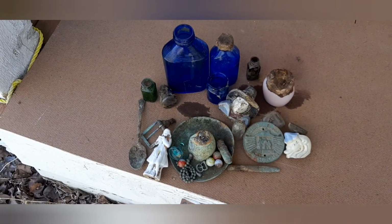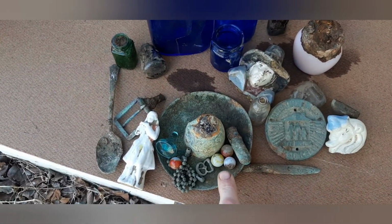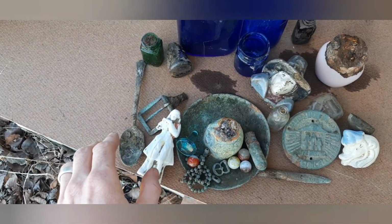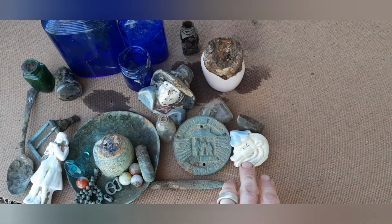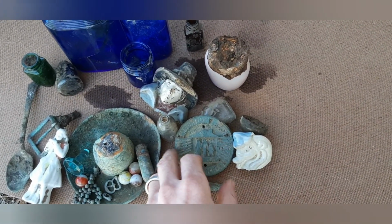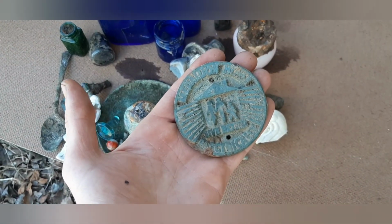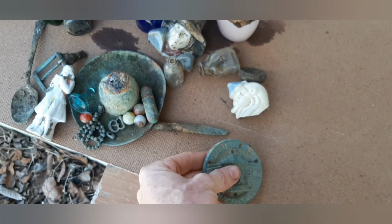Here's some of the stuff I found on this episode. We found all kinds of marbles. We found this cool necklace, these old buckles, spoons, some other stuff I didn't take home. This duck face, this weird copper electricity medallion thing. I think it's solid brass or copper.